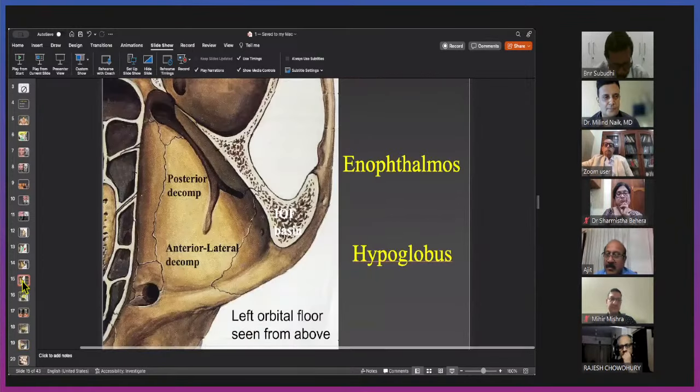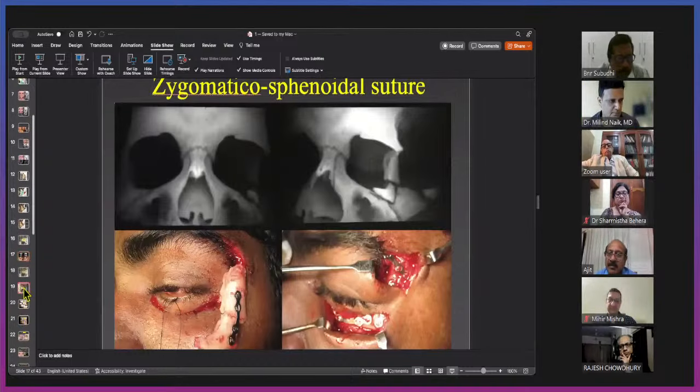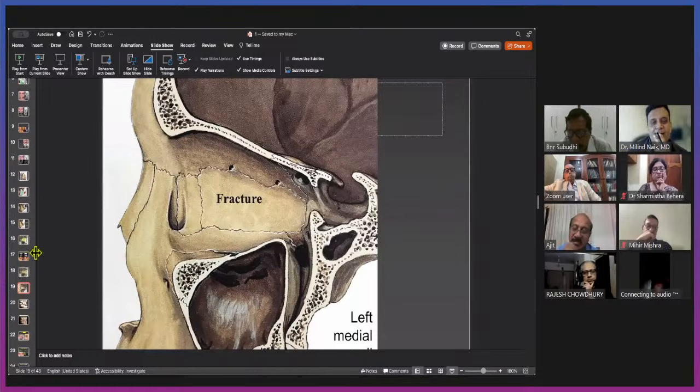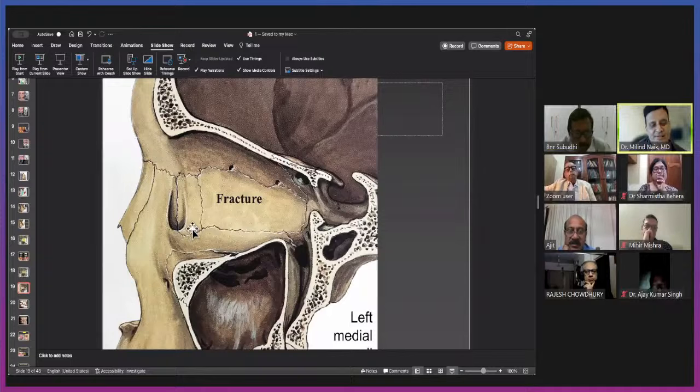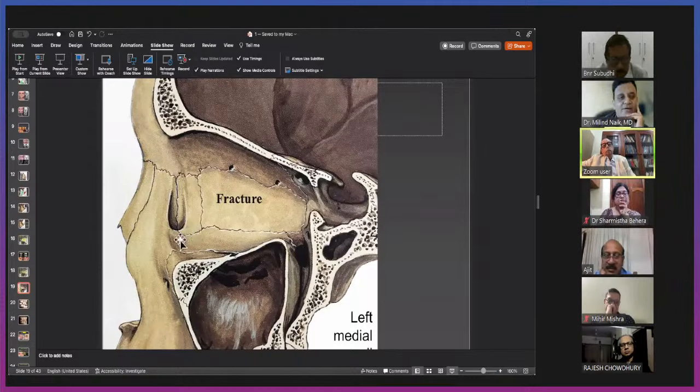So during your external DCR, where do you start the ostium? Which suture line do you start the ostium for the residents? Sir has flashed the picture also here, so you can name the suture line. This is the suture. So what are the bones on either side? The lacrimal bone and the maxillary bone. Frontal process of maxilla. Right. So this is the frontal process of maxilla. Yes. This is the lacrimal bone.